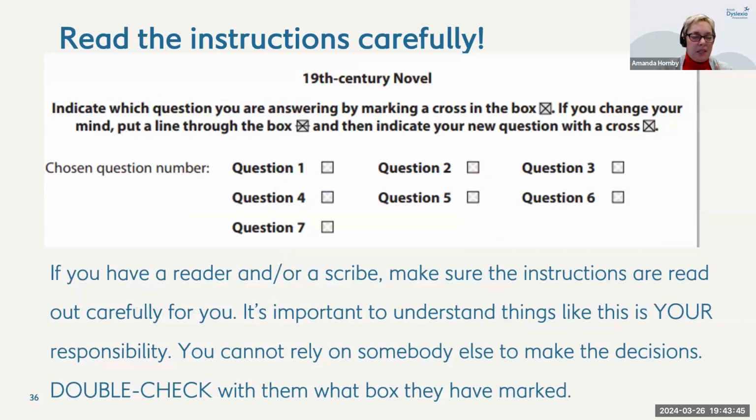And also, I wanted to raise that if you have a reader or a scribe, it's your responsibility to make sure that they write down what you want them to write down. You can't rely on somebody else to make those decisions, like put across the correct question for you. You need to double check with them what box they have marked. Make sure that if you're not sure about what it is that they've read, ask them as many times as you need to read that question for you, because that is what they're there for.